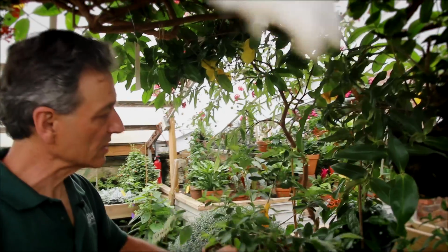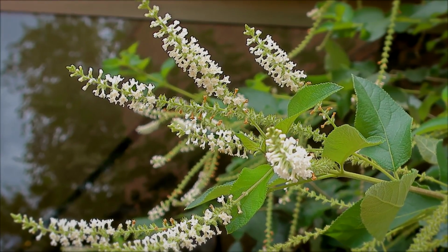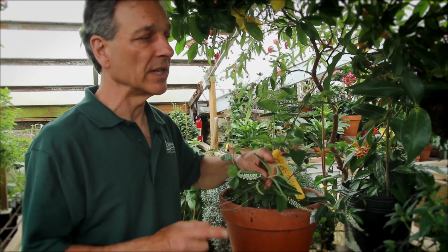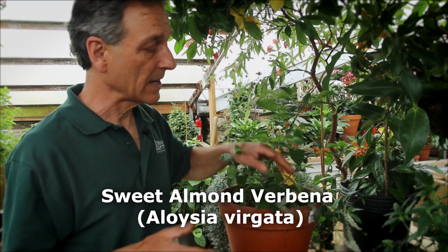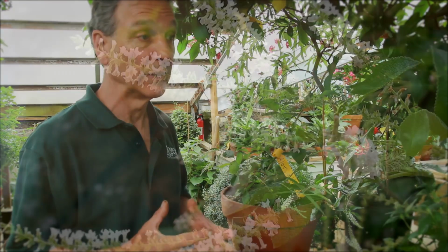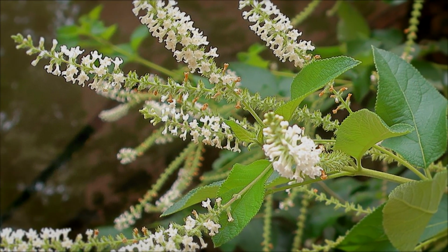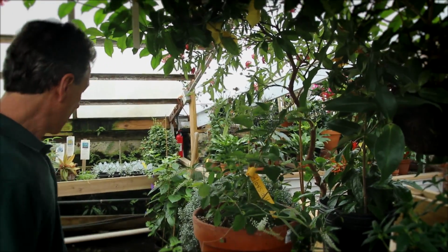Oh, and we have here just the beginning of our Logee's variegata. This is the sweet almond plant, and the flowers are really, really fragrant, intensely fragrant. They smell sort of like an almond. It's a plant that grows very fast and flowers very freely in the summertime. Here in the Northeast, it kind of goes into a bit of a decline. In the summertime, it just covers itself with flowers. This plant is just beginning to go into that cycle of bloom and growth.